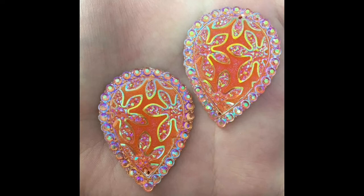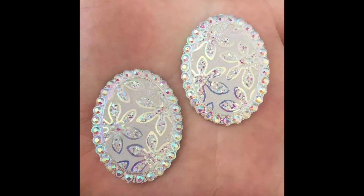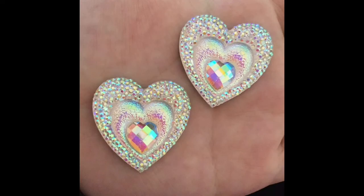I'm not quite sure. You could put a big bow and put them in the middle, as you could with these gorgeous ovals. These are 8 pieces, 30mm by 40mm ovals for £1.59. Now, these would just look gorgeous in the middle of a bow, or the centerpiece of another oval background. The world's your oyster with these. They are very pretty and very posh.